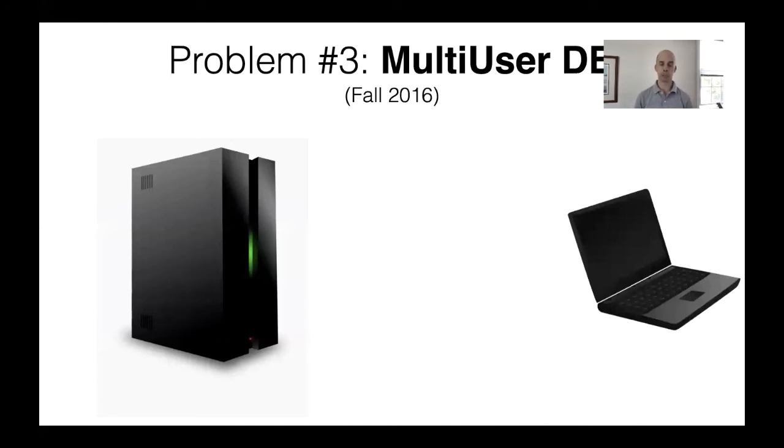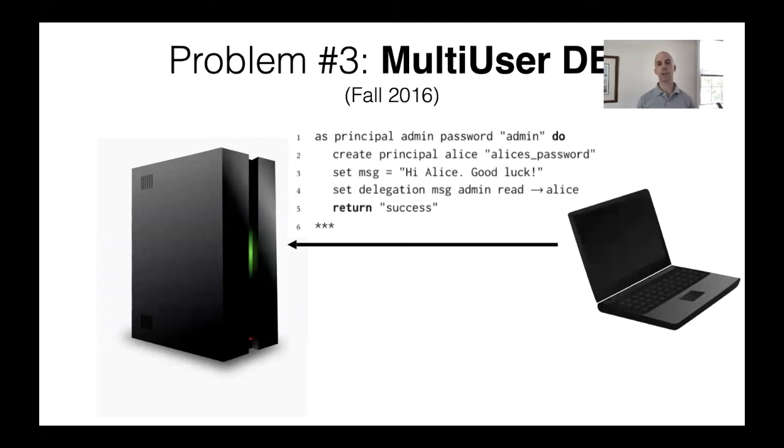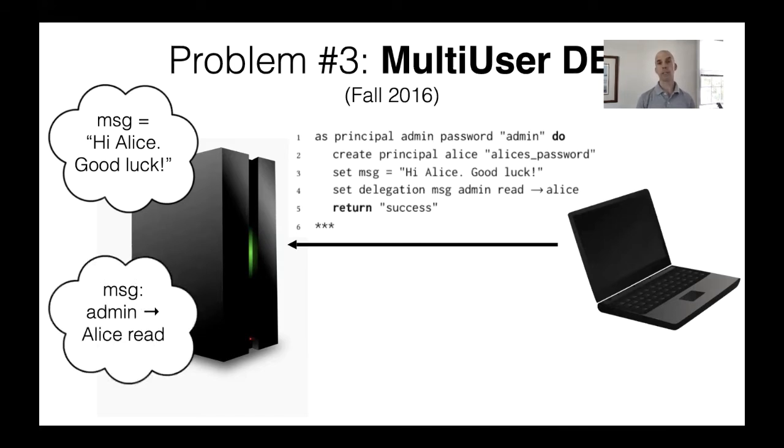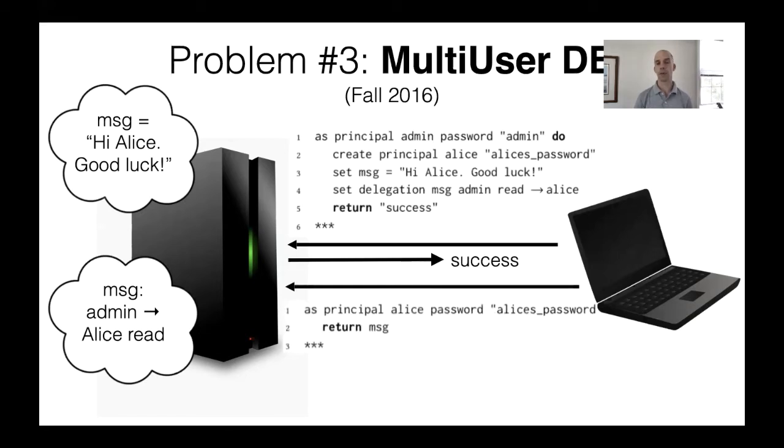The last project is the multi-user database project. The idea here is to implement a key value store that interprets programs written in a domain-specific programming language. This language identifies the running principal and a password, and then it can create variables, such as in this case, message, and also identify permissions on those variables for access by other principals. For example, here it creates the message that it stores on the server, but of course it's only available to the administrator until the administrator sets the delegation privilege to say that Alice is also allowed to read this message. Subsequently, Alice could log in, providing her password, and try to access message. And because she's been granted access rights, she'll be able to read it.